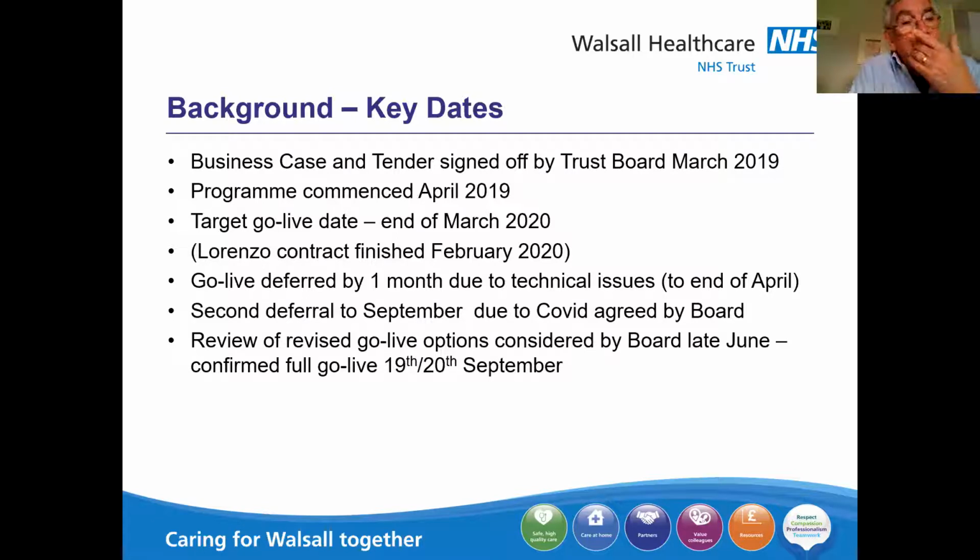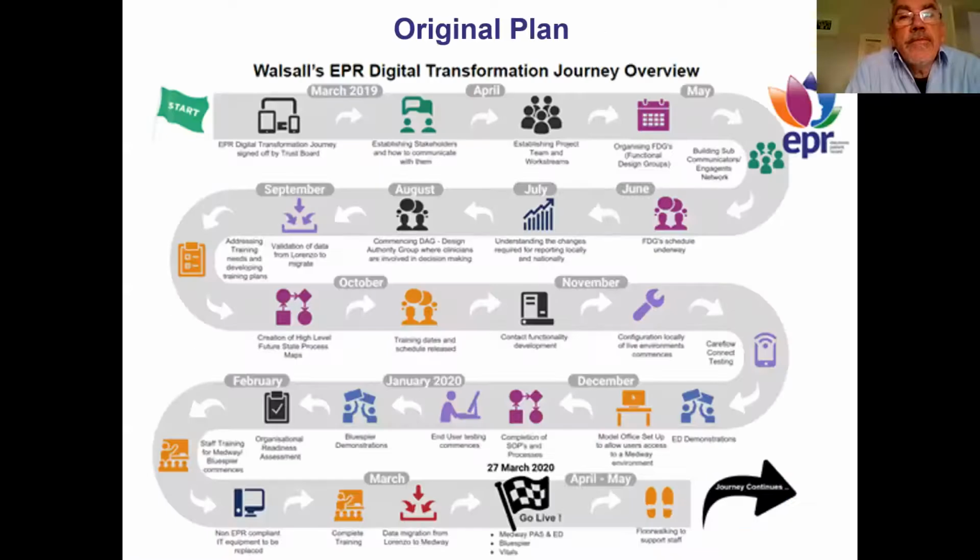We did defer our original go live by 1 month due to some technical issues, but only to the end of April. And then we had a subsequent second deferral, for reasons you'll appreciate, to September because of the COVID situation. And we reviewed that decision at the end of June. We then got the full confirmation from the board that we should go live in mid-September as indicated there. So, and the next slide, please.